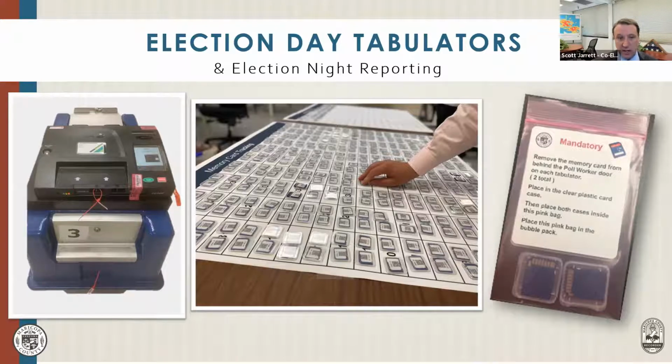After we've confirmed that it is accurate and programmed correctly, we're going to go ahead and fix it with tamper evident, or we're going to use these memory cards. And you can see in this slide that's here in the middle, that's all those memory cards coming back on election night from the August primary.